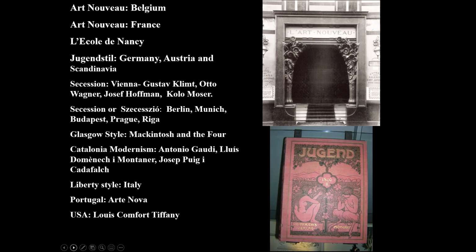In Germany, it's known as Jugendstil, which means youth style. It's named after a magazine, Jugend. So in any Germanic area, and that includes a lot of Scandinavia, they refer to it as Jugendstil. It gets tied up in the north with national romanticism. More of that later. Vienna has its own unique brand, the Vienna Secession. I'm sure you've heard of Gustav Klimt.